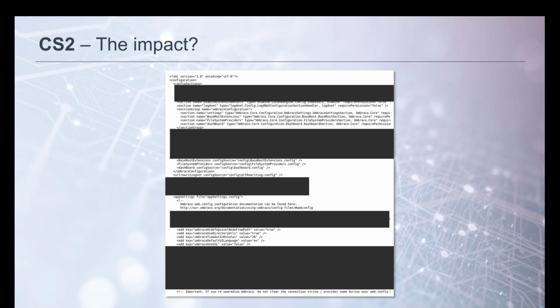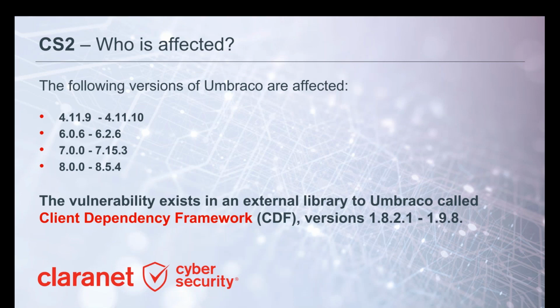So that suggests to me, as a matter of incentive, that internet-based attackers are going to be looking at building as many exploits as they can that are maybe less common, or finding vulnerabilities, because it pays a lot better. So maybe paying bug bounty hunters better is a good idea, but it's a matter of changing the incentives. This is just the versions of Umbraco that are affected, and yes, it was the client dependency framework versions 1.8.2 onwards.